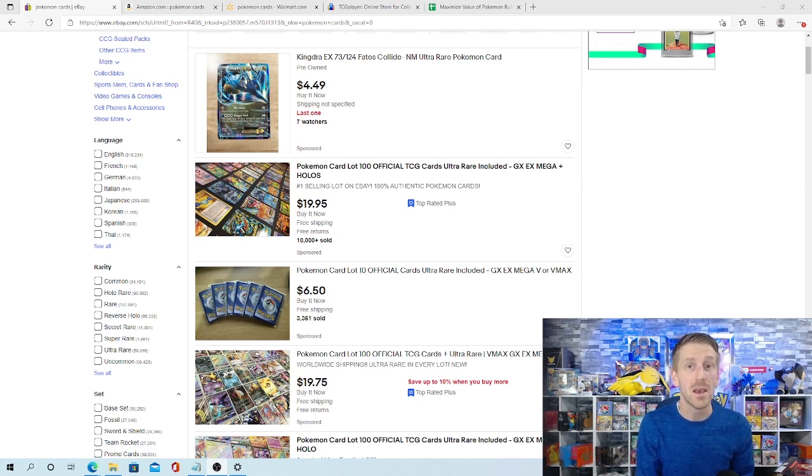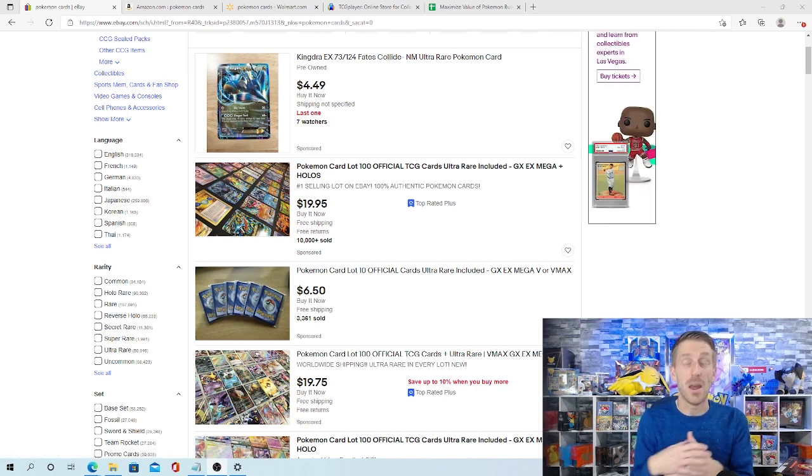When that happens, usually that means the big bulk buyers like Troll and Toad, like Safari Zone, have a giant supply of bulk on hand, so they need to lower their buy price because they're not moving it fast enough to keep up with. It goes hand in hand really with the economics of Pokemon, the whole supply and demand chain, all of that good information right there. That applies to bulk also.